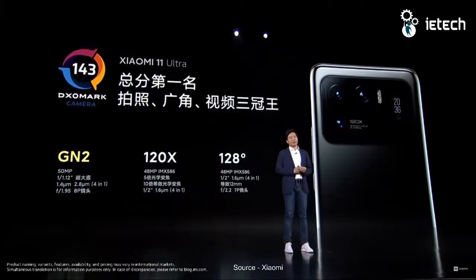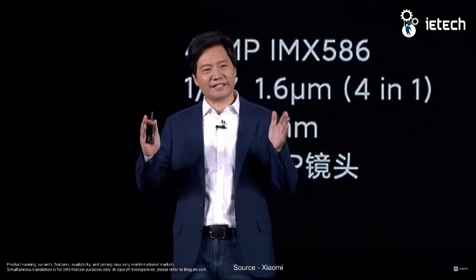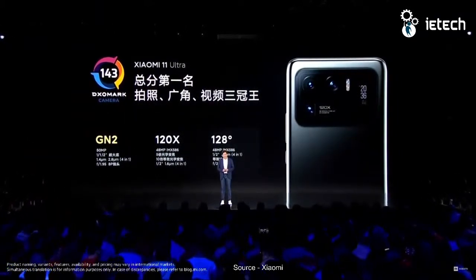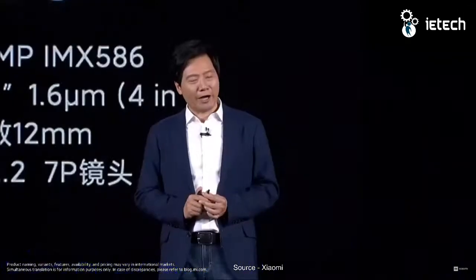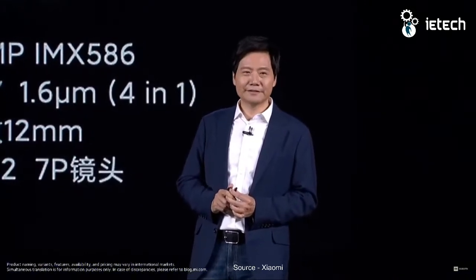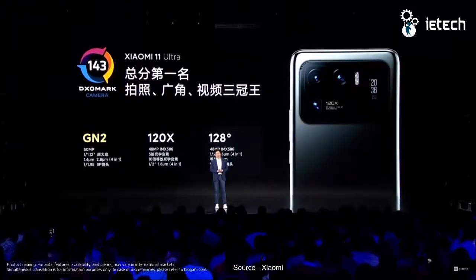Mi 11 Ultra is designed to become the ultimate of Androids, and we want to become the peak of all Android devices. You know our target. Now that we want to create a mobile phone that is beyond the mobile phone, this is a goal that is so unexpected. Should we compare our camera system with the professional camera? In the past, comparing the mobile camera with the professional camera was a taboo. And the camera department also told me not to do it because I would be criticized.